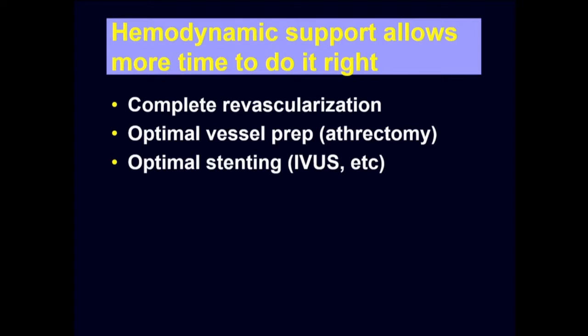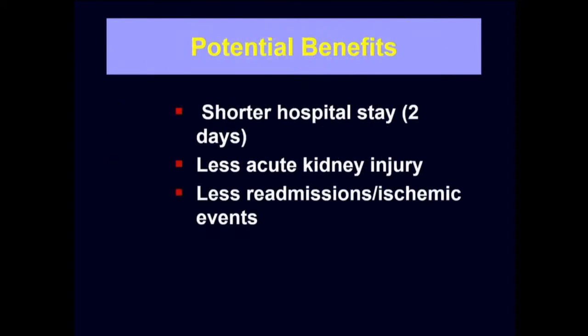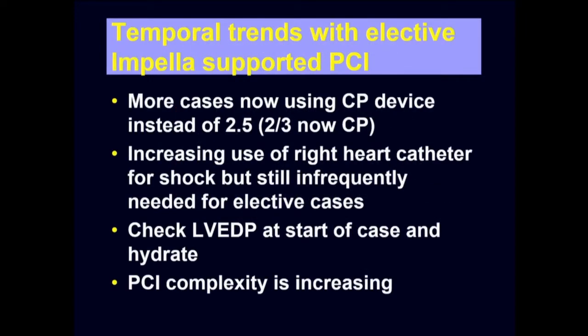I think really the key benefit of using it is it makes you able to be more relaxed, able to do a better job, complete revascularization if possible, optimal vessel prep, and optimal stenting if you need to do IVUS. It gives you the time. And there's some other emerging data that is, I think, intriguing at least: if you're doing these protected cases, it looked like there were hospital stays a couple of days shorter in several data sets. There's less acute kidney injury in one of the propensity matched studies, and then fewer readmissions and fewer ischemic events.